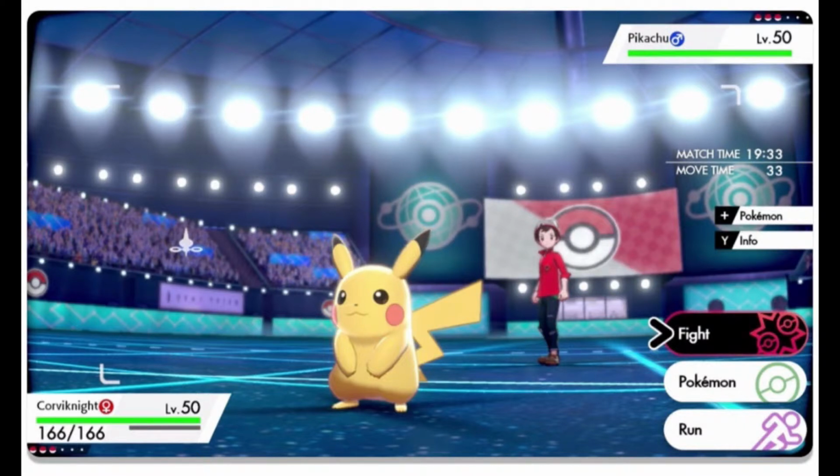Also, I don't know why, but the menu UI for Sword and Shield feels a bit unfinished. Even though it looks okay to good, I definitely think the design for the menu UI for Pokemon battles in Pokemon Sword and Pokemon Shield could have looked a lot better. I hope that maybe the battle menu UI will change its design slightly and look better before the games are actually released later this year.